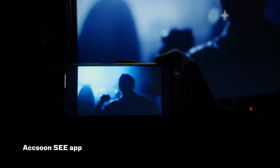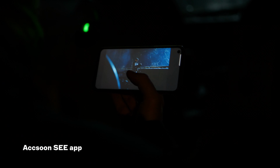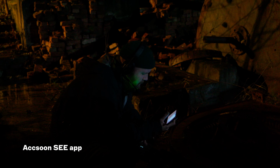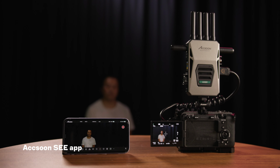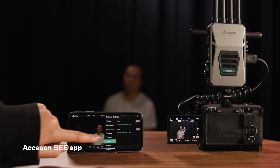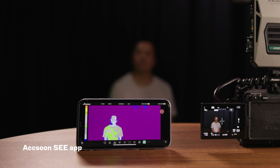And for Leander, our gaffer, this made it so much easier for him to see how the light affected the scene without needing to run back and forth to the big monitor. This feature is also great if you, for instance, have a client or producer on set who also wants to look at the footage while relaxing on the couch. The Accsoon C app that lets you use your phone as a monitor has a lot of features like waveform, false color, peaking and such.